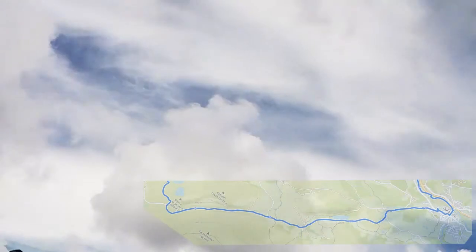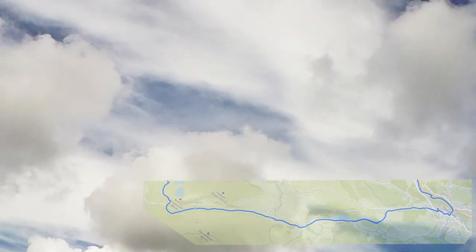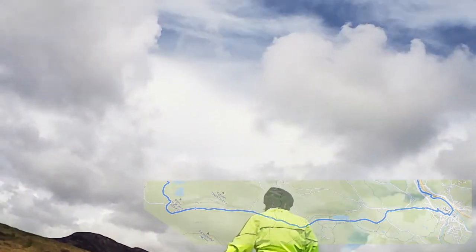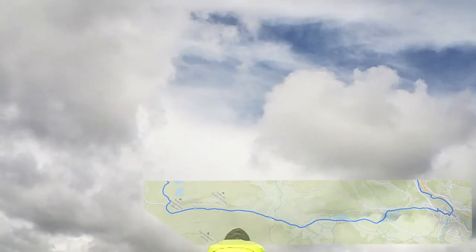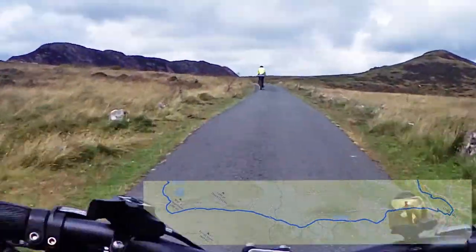Didn't really do much with the GoPro at that moment, I apologise. But we stopped. It was pretty windy, as you can see on the day. The clouds are whipping past, but off we go. This bit's fairly level actually.